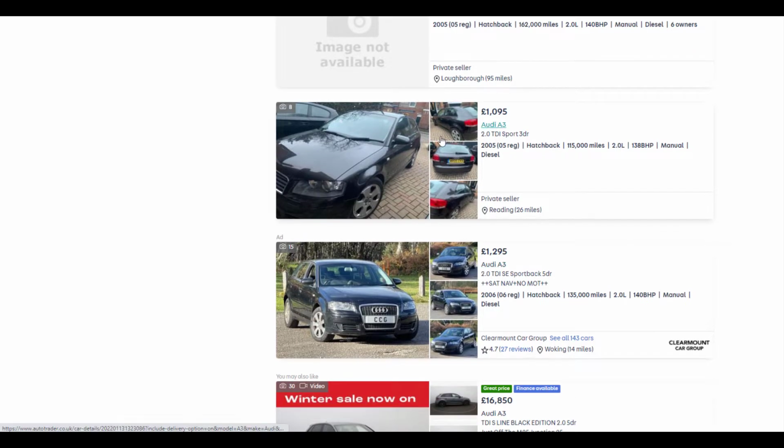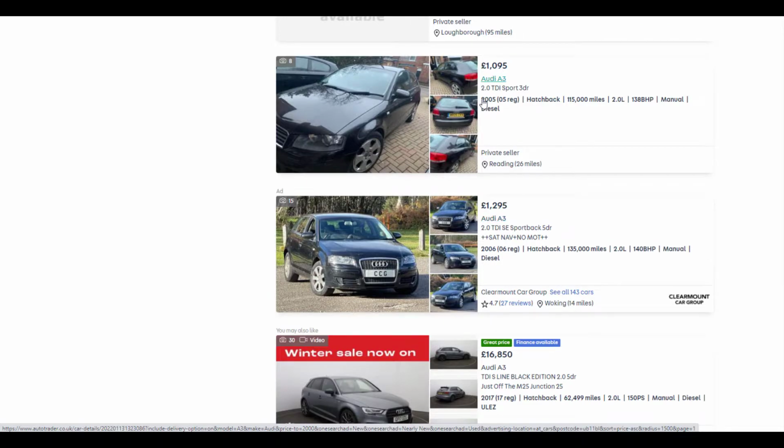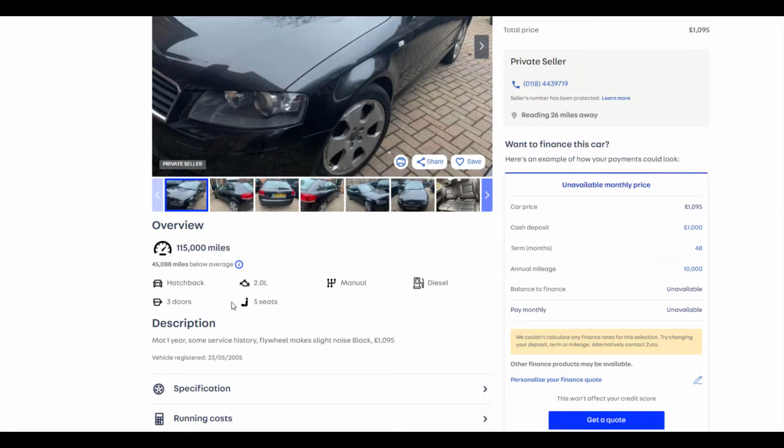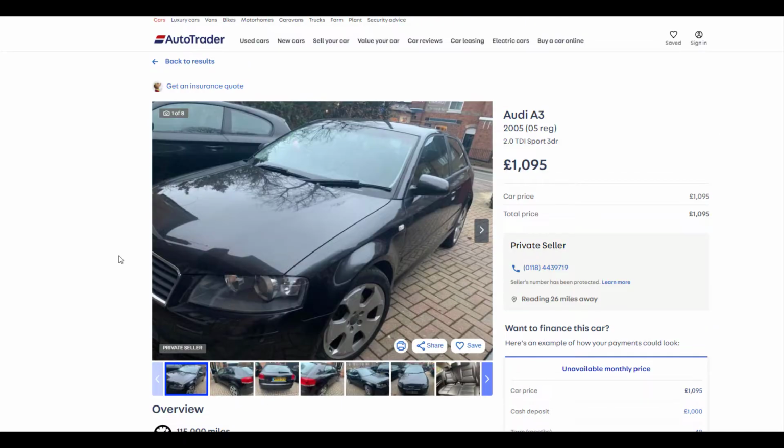Let's go a bit further up and get the prices a little bit higher. Let's see which other car there is. This is £1,095. Let's see the condition. MOT 1 year, that's not bad. Slight wheels. Vehicle registration 2005, so you've got 1 year's MOT. It hasn't got too much detail.